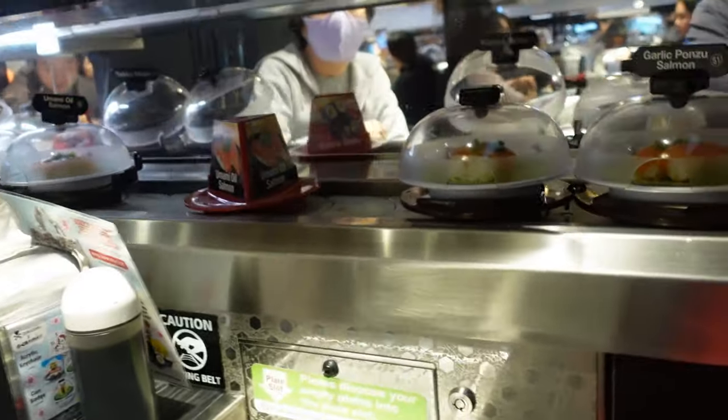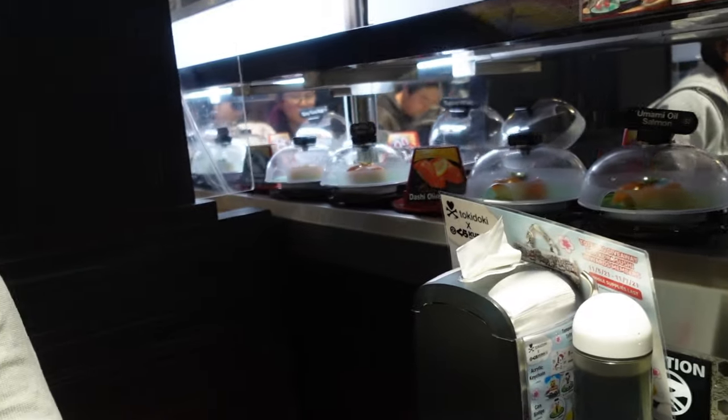Kura Sushi. First time for me and Hunter. And it's a weekend, so come here on a weekday. It took us an hour wait. I think it's worth it. First time seeing all this sushi go by on the conveyor belt. Check it out. Alright, let's start choosing some sushi.